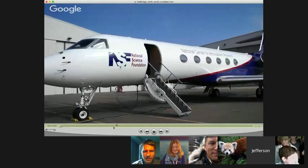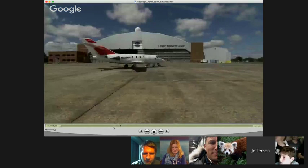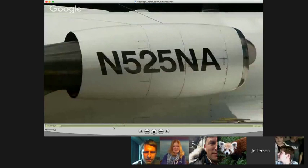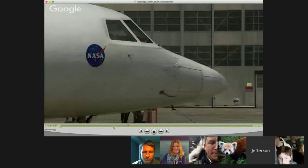This is the plane that we're taking down south in Chile. It's called the G5. And this is the plane from Langley. This is the Falcon that they're taking in Greenland. So those are the two planes that we have on the mission right now.